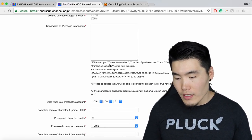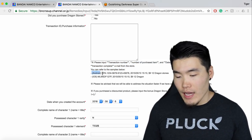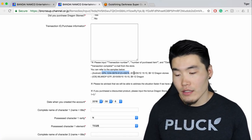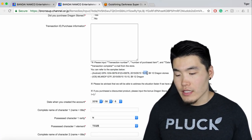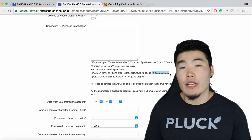Now, the order you want to enter this information in is OS type, and then the code that is provided in the transaction email, as well as the date of purchase, the time of purchase, the cost of the purchase, and also how many stones you purchased.